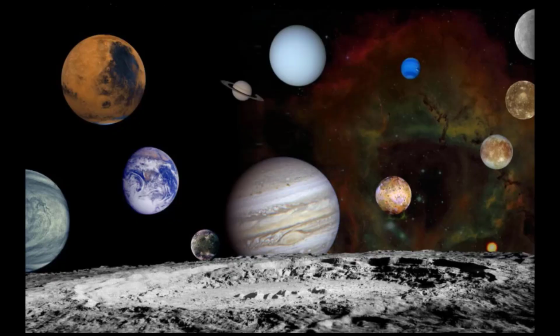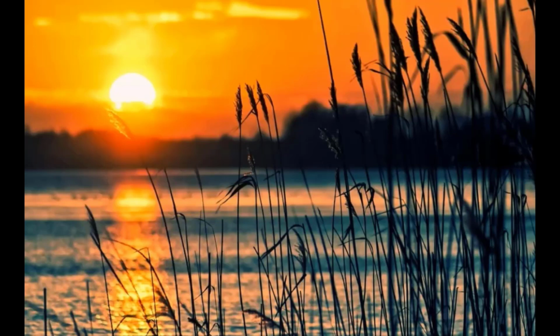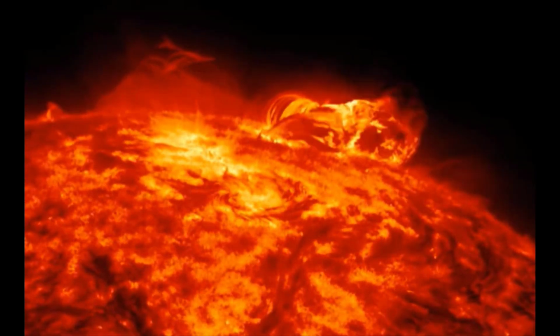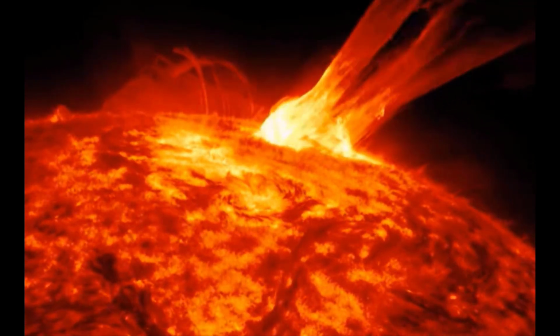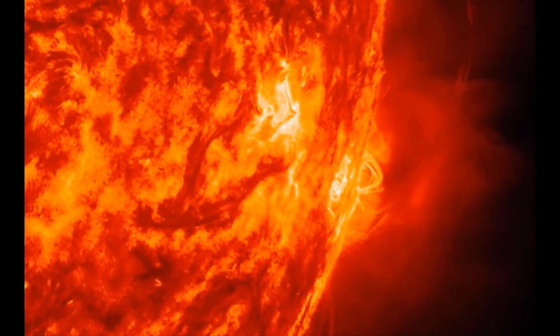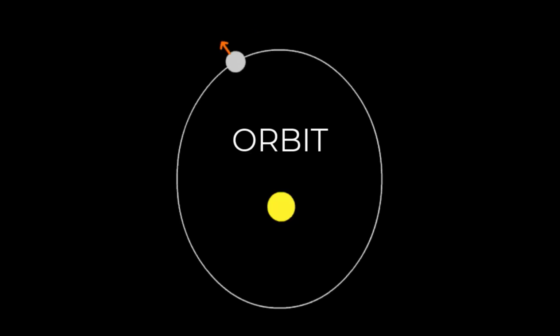The solar system is made up of the sun, planets, moons, asteroids, comets, and other icy, rocky objects. The sun is in the middle of the solar system. This is what the sun looks like from our planet, planet Earth. But this is what it looks like from outer space. The sun is a giant ball of hot, glowing gas, and gases don't have any shape. Orbit means when something travels around a path in a circle.